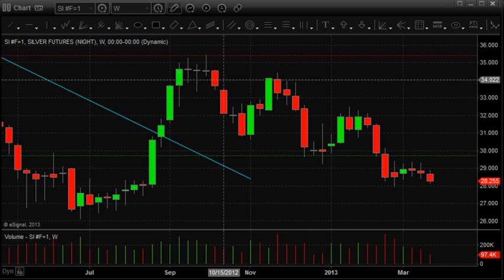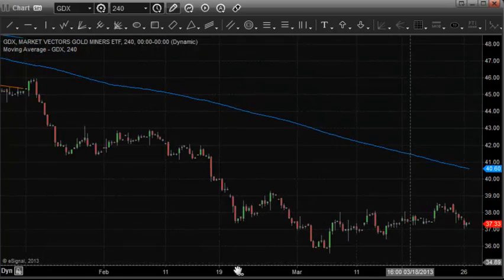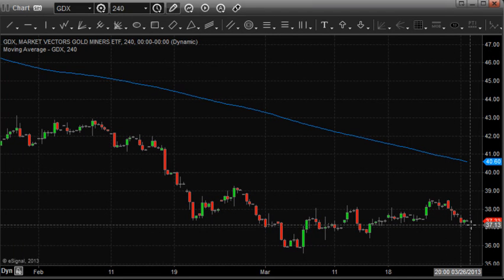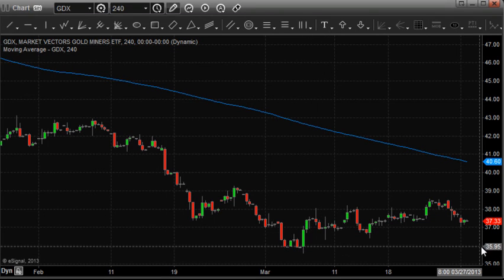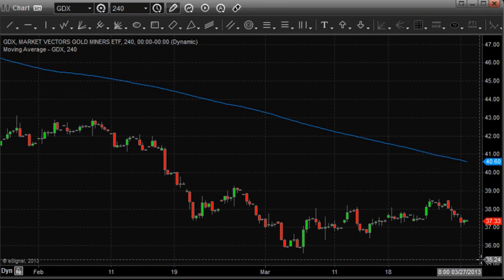Taking a look at the miners. If you look at the gold miners here, they were down yesterday, and they continue to bleed out and really continue to form red candles and drift lower. We really want to see it break these previous lows, and we want to see it pick up a little speed. Once it breaks that, we want to see it create more of a panic selling spike.